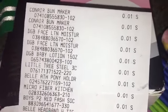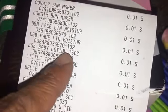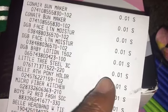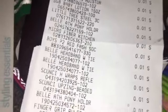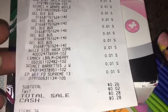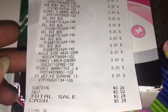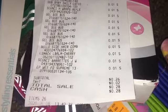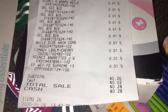Dollar General face lotion moisturizer, then the Dollar General baby lotion. The air freshener, the little tree one that hangs, and all the hair stuff. You see the bell, the Scunchy brand, and my subtotal was 26 cents. And like I always say, Dollar General was so petty to charge me 2 cent tax, so I paid a total of 28 cents for 26 items on today, May 8th, 2020.